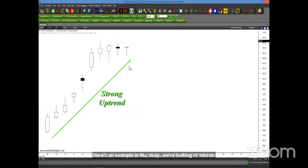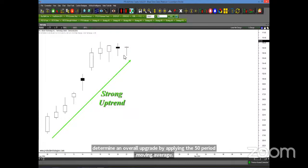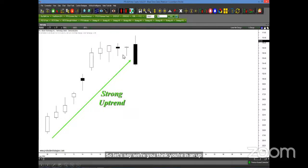So someone would say, well, Steve, you say if we're in an uptrend that we should be a buyer, right? But remember, we determine an overall uptrend by applying the 50-period moving average. So let's say you think you're in an uptrend and then you see this bar happen next. Well, you say to yourself, wow, okay, well, maybe I should exit or maybe I should get some more. I'm not sure, but we're still in a strong uptrend.